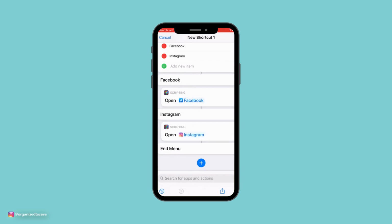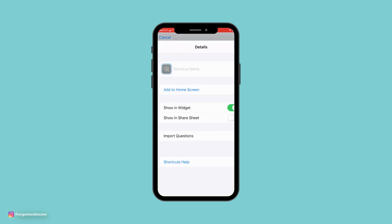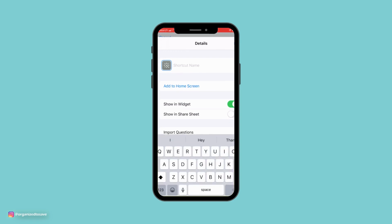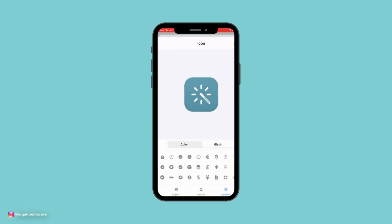All right, now that all your apps are assigned, go to the very top, and in the right-hand corner, there are 3 little dots. Click on those, and this is where we're going to create the actual icon that is on your home screen. So go ahead and type out whatever you want it to say, and click on the little icon next to it. This is where you can change the color, and then you can change it to whatever image that you want. There's so many different options, so I'm sure you'll find what you want.